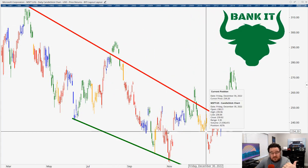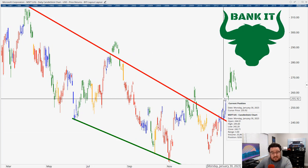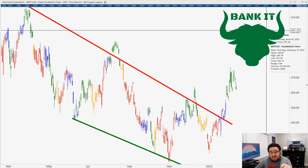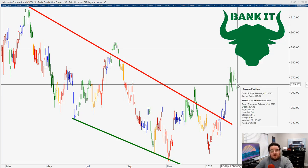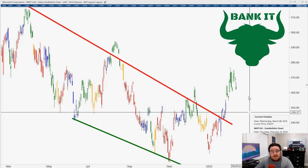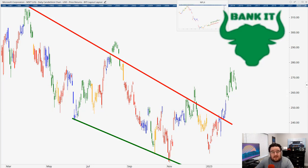But right now it looks like it's trying to make a trend change, at least to a sideways trend, bouncing around or a bullish trend. So we're going to have this on our bank it list for today. We're going to look for upside trades in Microsoft, especially as we get a little bit more of a pullback and then maybe a buying opportunity out of that.